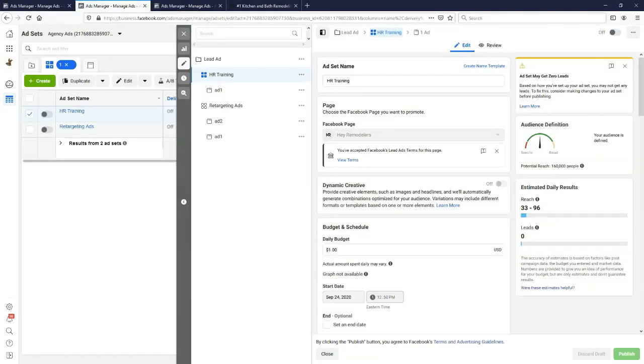So here you go. This is the ad set level. Again, it looks the same. This was my campaign. I did this before just in case there's any hangups. I like to have this done in advance. But right here you can see lead ad, that's my campaign name, HR training. That's my ad set level. Ad one is my actual ad.